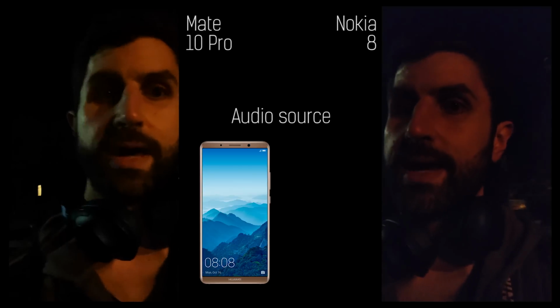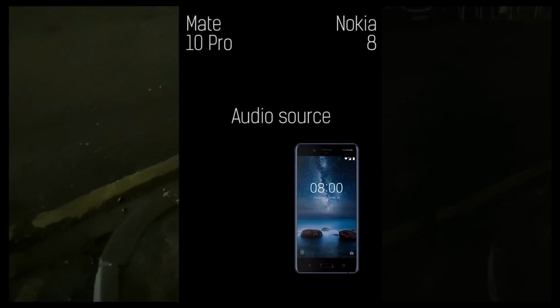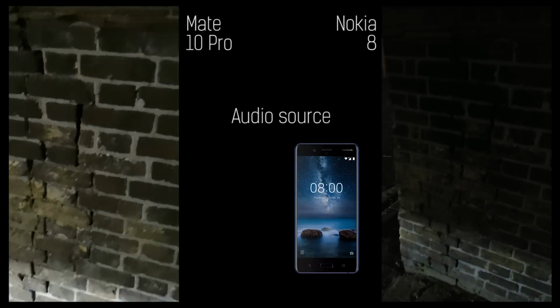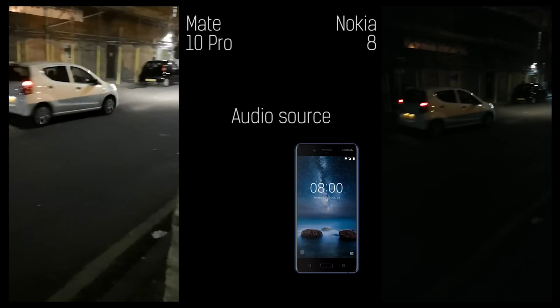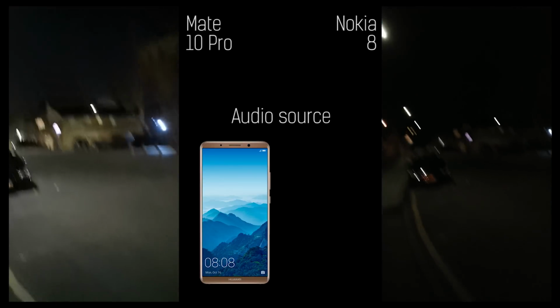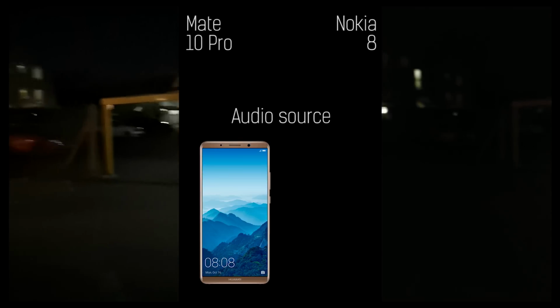Now let's flip to the rear cameras and wrap this video up. Right, so here goes nothing. Low light once again, we've got a brick wall. The Nokia is really underexposing things. It's reliant upon external lighting in order to get any detail from the surrounding environment. So super low light, not that great, again based on what's going on screen.